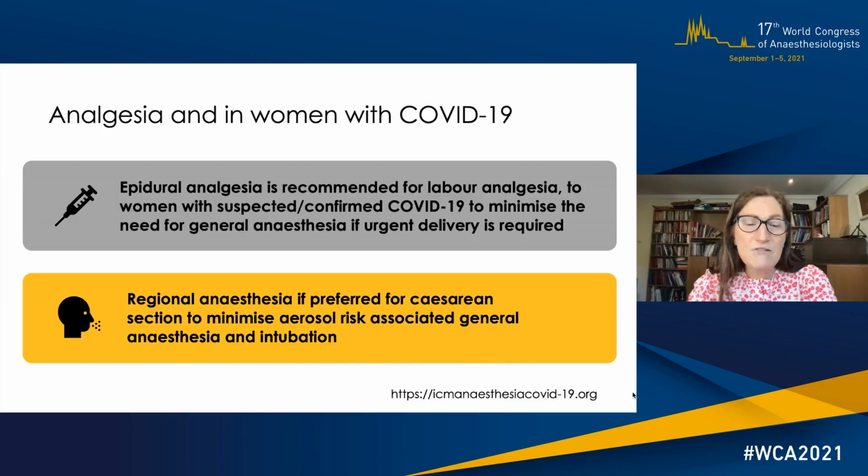And similarly, for caesarean section, we again prefer regional anaesthesia for the same reasons, to avoid the risk of aerosol generation and increased risk to healthcare workers. So epidural, spinal, or CSE is preferred, as is normal in the obstetric population.